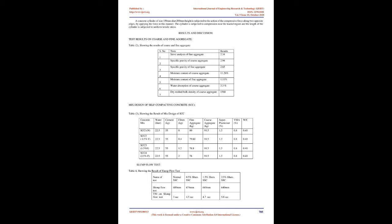As in SCC, the water-cement ratio is kept low to achieve higher strength. The superplasticizer is used to increase its flow or slump so it can be easily compacted under its own weight. Without any agitation, an SCC mix can easily pass through congested reinforcement. It is used from 0.6% to 3.0%, but we used 1.3% by weight of cement.